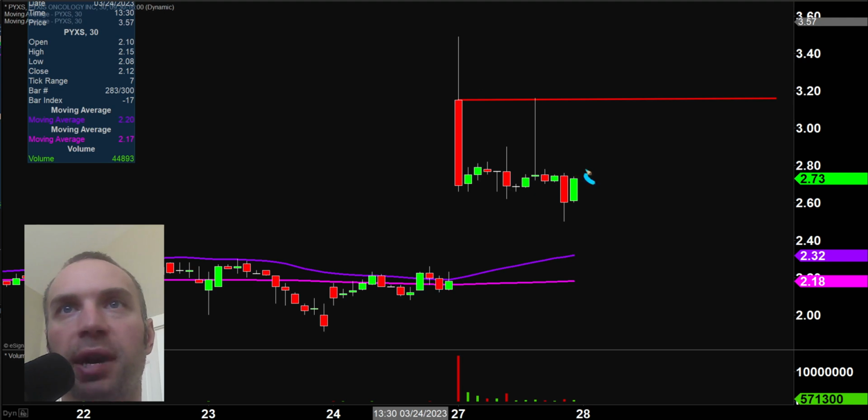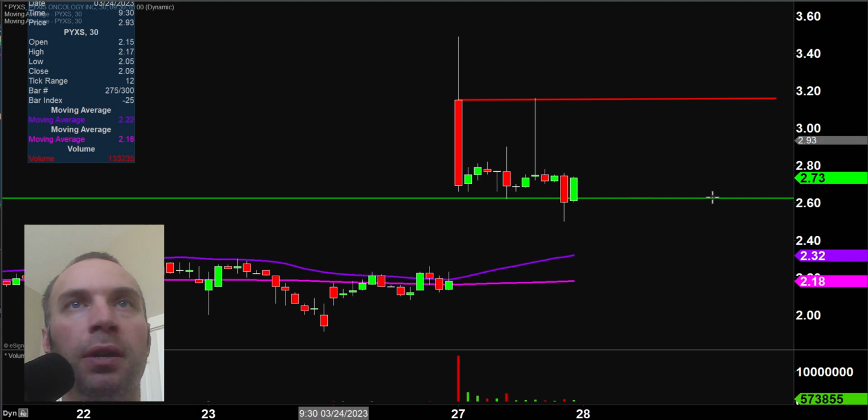So as I've mentioned, while that guarantees nothing, is it plausible? Is it valid to think that if the price can come back up to that area and get a break up through it, that break in and of itself could create additional buying pressure? That is a valid thought process to have in terms of areas of support.